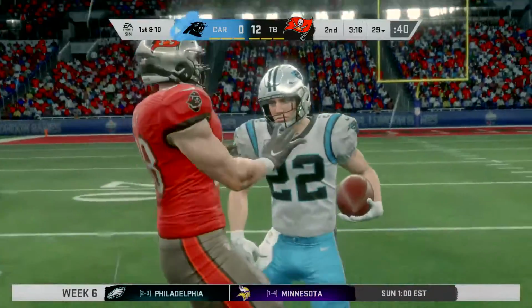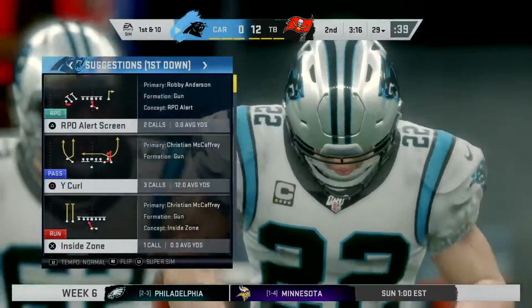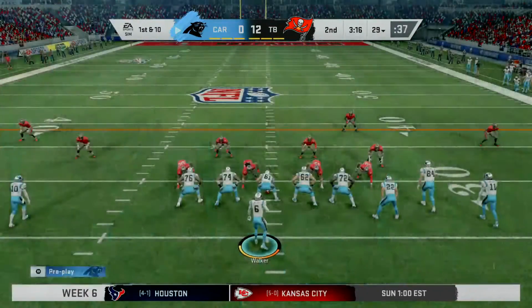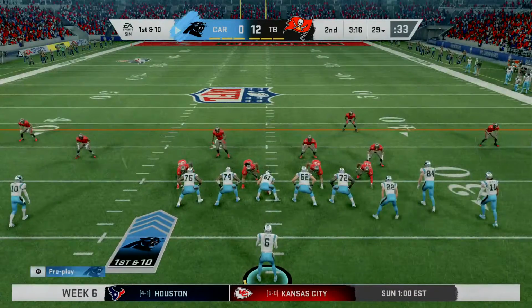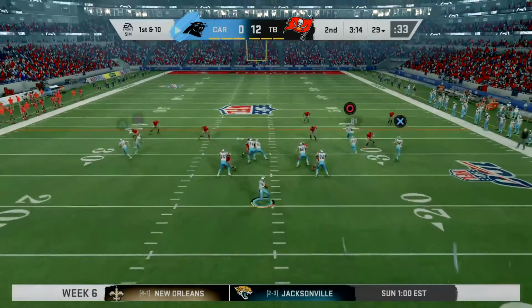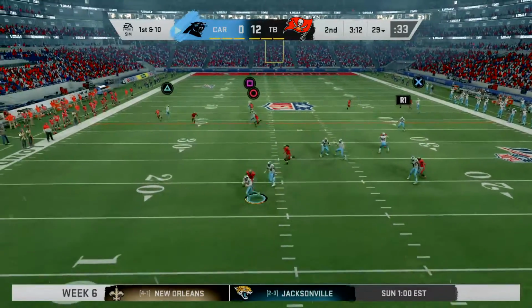And the Panthers will take over now, 1st and 10. Christian McCaffrey and the Panthers about set to go on offense. They haven't been able to get him on track. They haven't been able to get this offense on track. No points so far. Maybe it's time to start doing it.